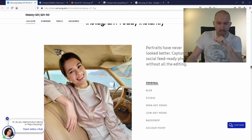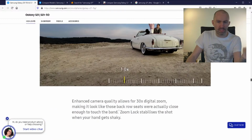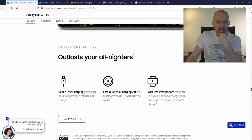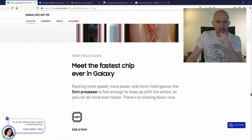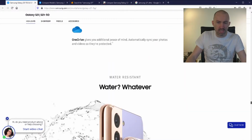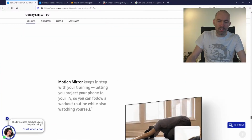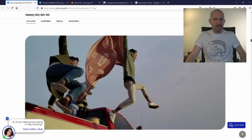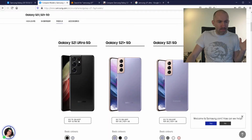You need to scroll through a lot of this stuff because a lot of it is just all about the camera, which I'm happy to talk about, but a lot of this is just marketing. Super fast charging, fast wireless charging, which is all good. 8 gigabytes of RAM. Right, so this is making it a nightmare. Water resistant, right, that's good. So this is what I hate about these sales pages. There's just too much crap on them. There's way too much. Just give me a specs page. I'm all for marketing, but just show me the specs. Show me the money.